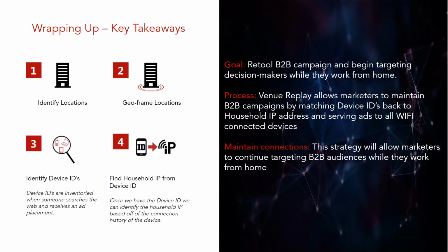Awesome. So kind of wrapping this up. I know we're nearing the end here, wrapping up key takeaways. First, venue replay. Identify the locations that you are looking at. We know people are not working from business locations anymore. So current strategies are not necessarily available.